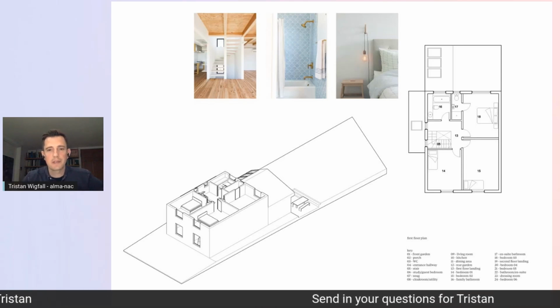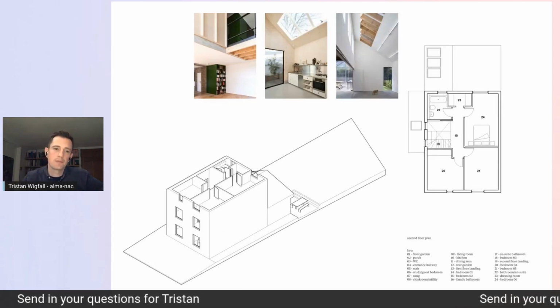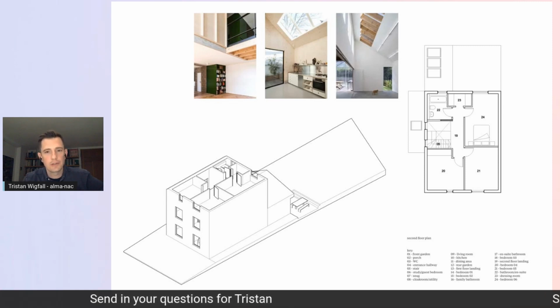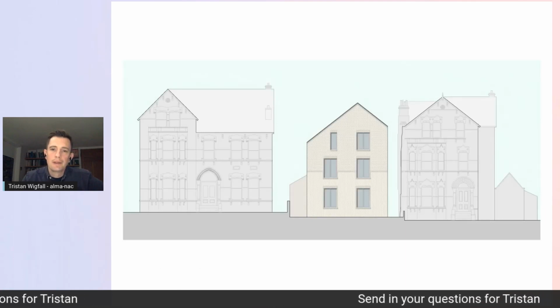So first floor, we largely retained as much as possible. We even kept the stair in the same position so as not to completely unpick the structure. And then up at the second floor level, at an early stage, we instructed structural surveys to check that there was capacity within the original foundations to take a new storey on top.